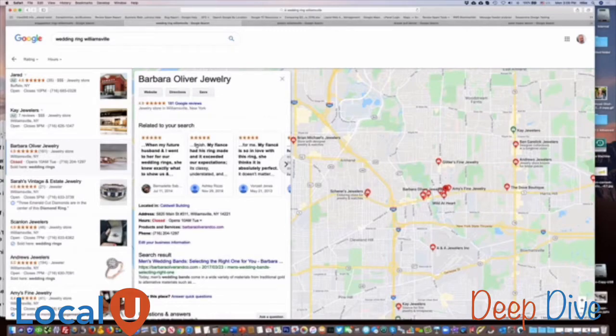But also note that this Related to Your Search section is elevated above the address in the knowledge graph, which I think is significant. At least for now, everything's for now with Google, right? Right. Shows how important they think it is. So that was what we reported last week. It's been confirmed by Google.